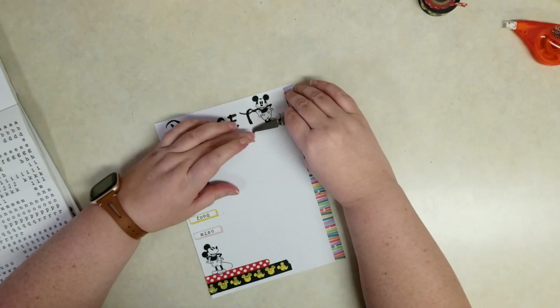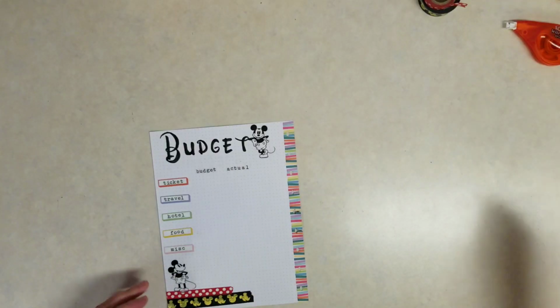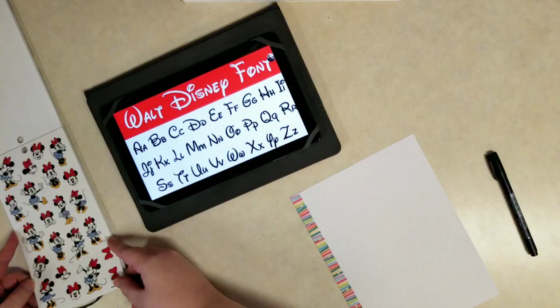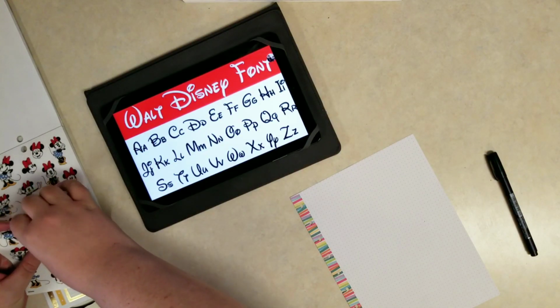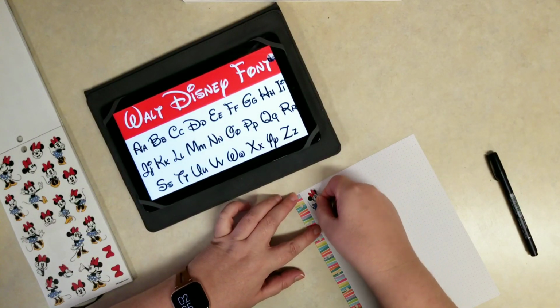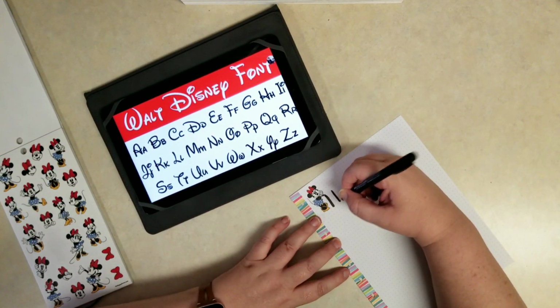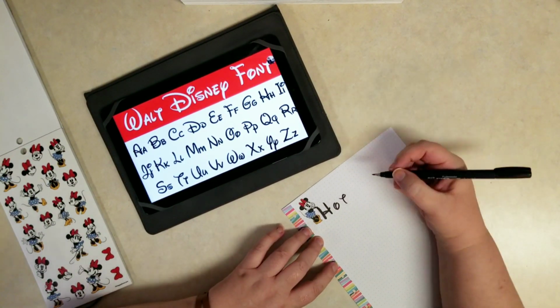And then up at the top, using those same stickers, I'm just going to do budget and then the actual. And then that page is ready to go. So I can budget that out. Okay, so those are the first 2. The third is going to be the information on the hotel. So I'm going to add this Minnie Mouse sticker and then write hotel in here.